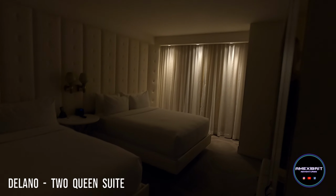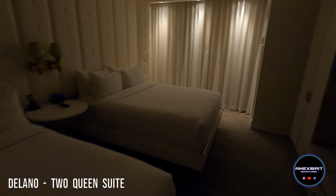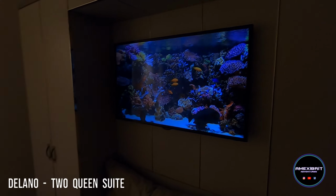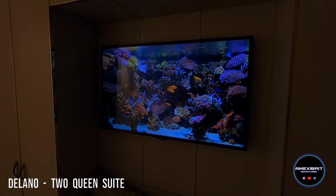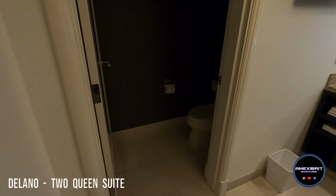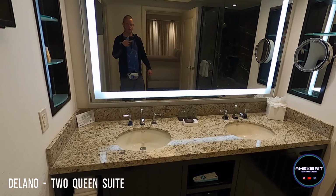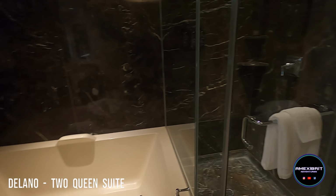with all the lights, and then you've got the main bedroom area with a nice telly with your fish on it, and then you've got your bathroom with your toilet, double vanity and a shower and bath combination.